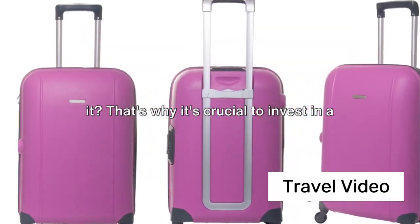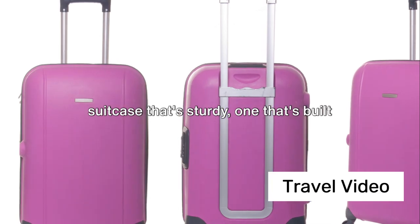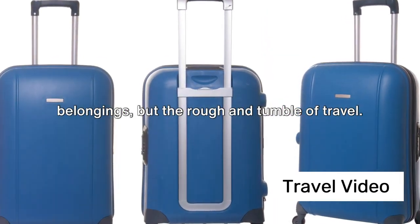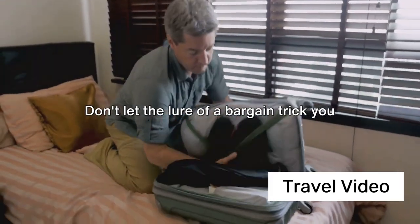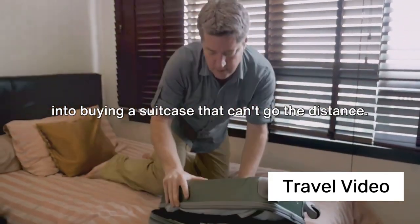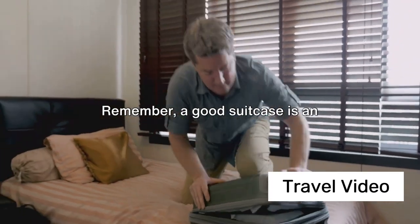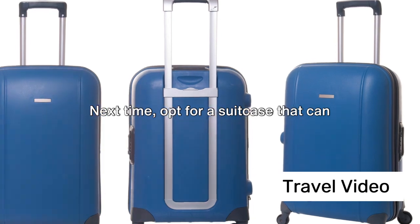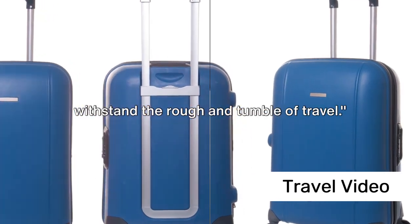That's why it's crucial to invest in a suitcase that's sturdy, one that's built to withstand not just the weight of your belongings, but the rough and tumble of travel. Don't let the lure of a bargain trick you into buying a suitcase that can't go the distance. Remember, a good suitcase is an investment, not an expense. Next time, opt for a suitcase that can withstand the rough and tumble of travel.